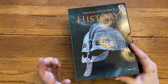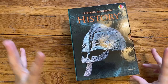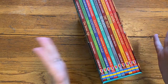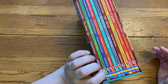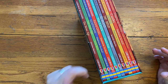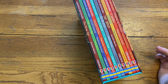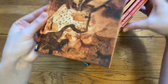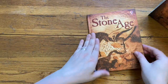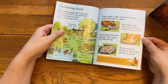All right, another history resource is this Usborne Beginners History Box Set. Now, I just bought this one this year, so this is currently on the website, but it has all these books that cover a ton of stuff in history. So this is good for cycle one and also cycle two, because castles and Vikings, that's gonna be more cycle two. The rest of this, I think, is gonna fit in with cycle one.